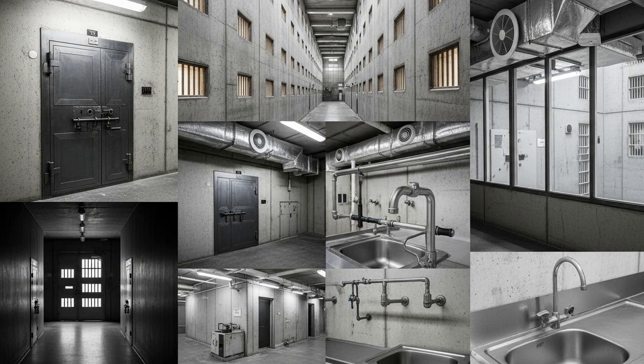Now let's get into the real engineering, the science of building an impenetrable environment. Everything is designed with security in mind. Facilities are classified by security level, minimum, medium, and maximum, and the design for each is vastly different. A maximum security facility is a fortress.